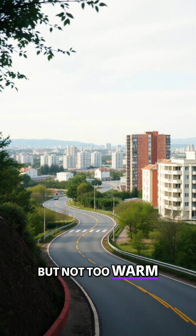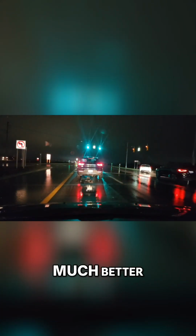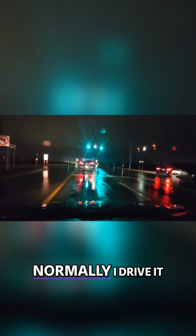See, that's a nice smooth stop. I do have the defroster in the window at about 50%, so it's blowing warm, but not too warm. We'll be taking 94 East. I like this car much better, but it's just really small. Normally I drive an Impala SS.